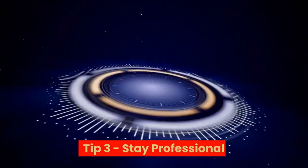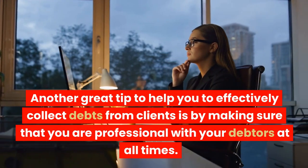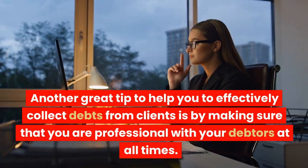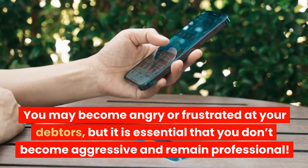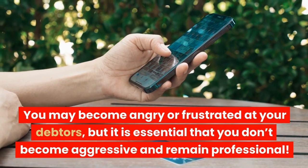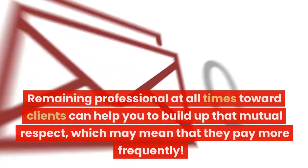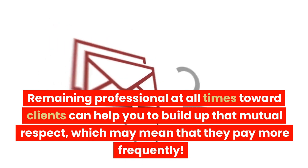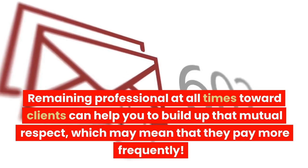Tip 3. Stay professional. Another great tip to help you to effectively collect debts from clients is by making sure that you are professional with your debtors at all times. You may become angry or frustrated at your debtors, but it is essential that you don't become aggressive and remain professional. Remaining professional at all times toward clients can help you to build up that mutual respect, which may mean that they pay more frequently.